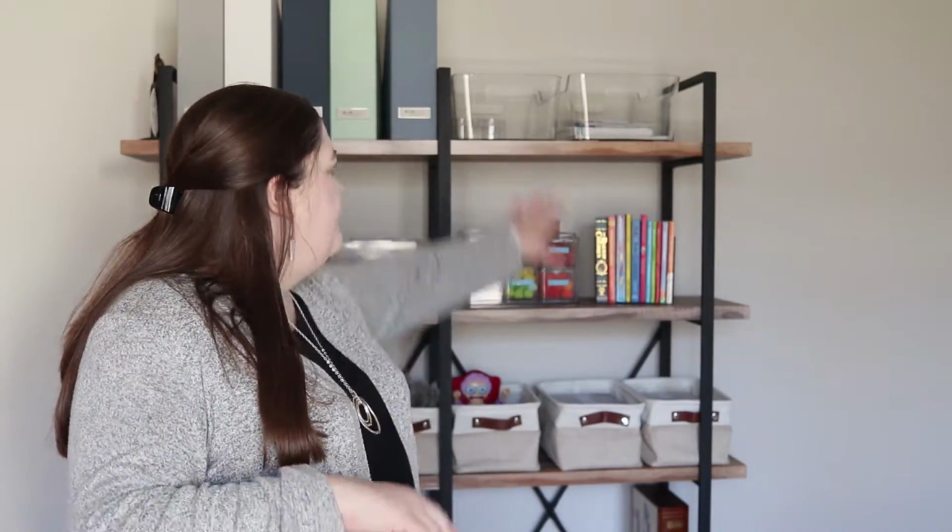So open means it's like one of these open bins where you can just reach in and grab something, versus closed where it has a lid and it's going to take a little bit more effort to get that out. So if it's something that everyone uses every single day, you probably want it to be open and not closed so you can get to it easily. Versus if it's something that you rarely use or you want it protected from dust, you're going to want closed storage. Also consider color and style.